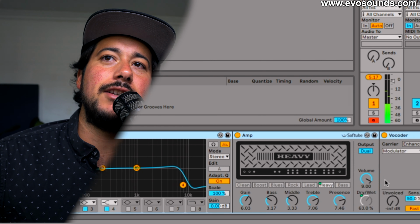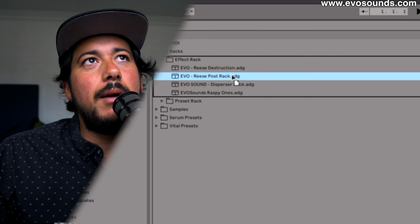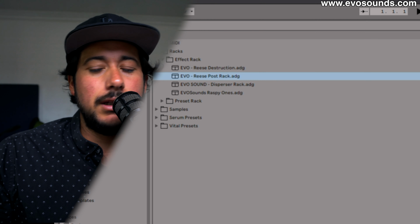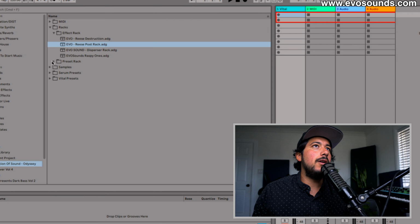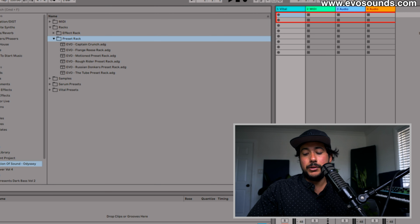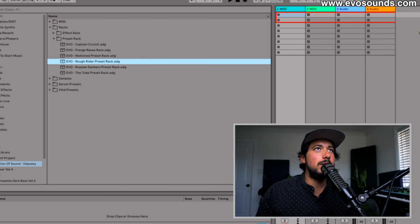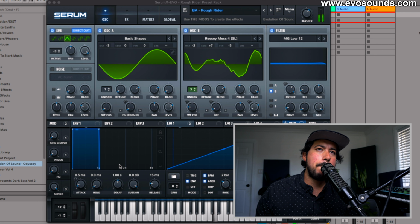So it's going to be an effects rack, as you can see. You can copy it if you want, but it's going to be there. All you have to do is drag and drop from the folder, as you can see there, and it's as simple as that. From there, you're also going to have preset racks, and these are just going to be like 6 of them, where we've gotten some of the presets from Vital and Serum. We've run them through some processing so you guys can utilize them. For instance, the Rough Rider one.